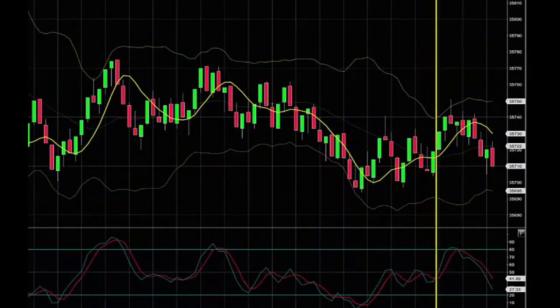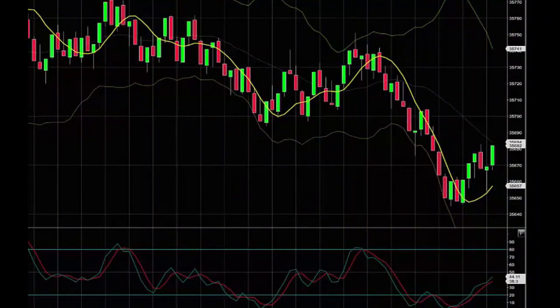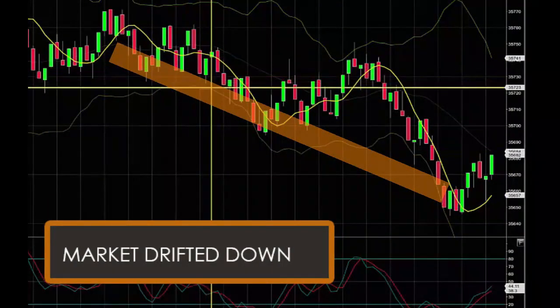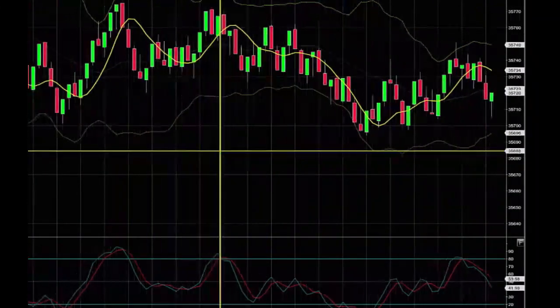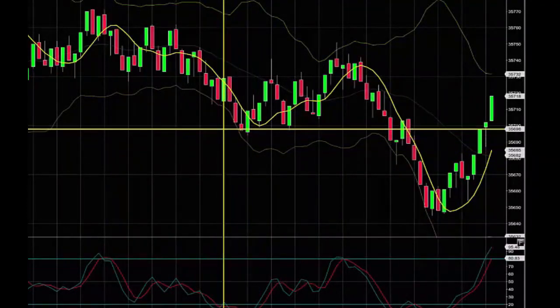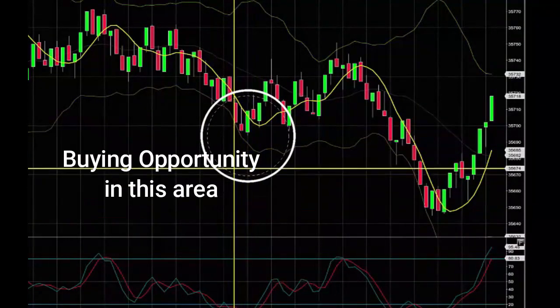And we got another one right after 10 o'clock. Okay, pending home sales came out at 10 o'clock. And the market drifted down. We still were in an uptrend, on the bigger time frames like the 60-minute chart and all that. We were above the daily pivot. So the market, again, oversold, and we took a buy.